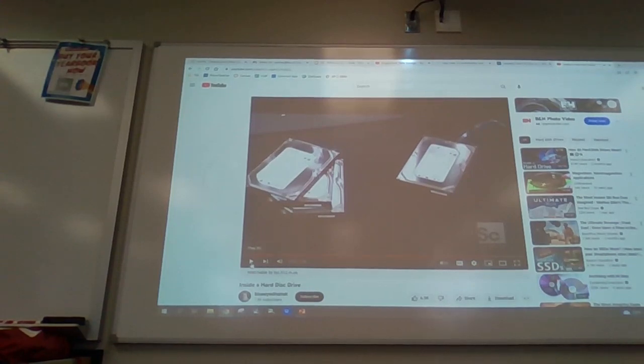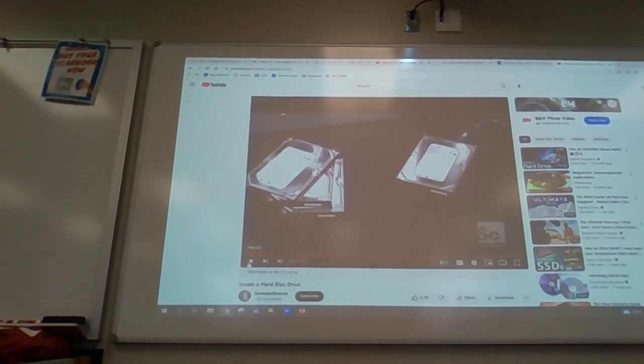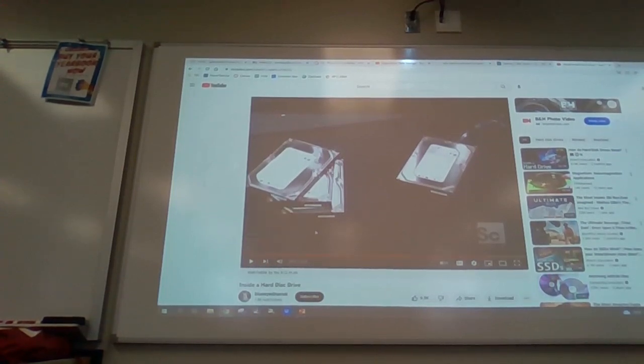Okay. Is that how record players and CDs work? Yes. But not magnetically, but yes. It's crazy. They've been at it since 1957. I know, it's crazy.